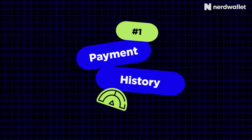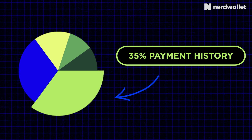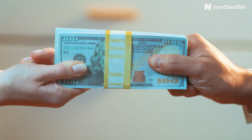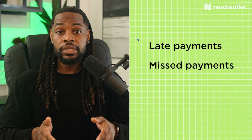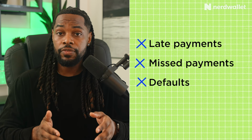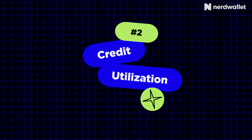Number 1, payment history. And this is a big one. It makes up 35% of your overall score. Because your credit score is essentially a measure of trust, lenders want to know one thing. If they lend you money, will you pay it back on time? Late payments, missed payments, and defaults can drag your score down fast, so even if it's just the minimum, always pay on time.